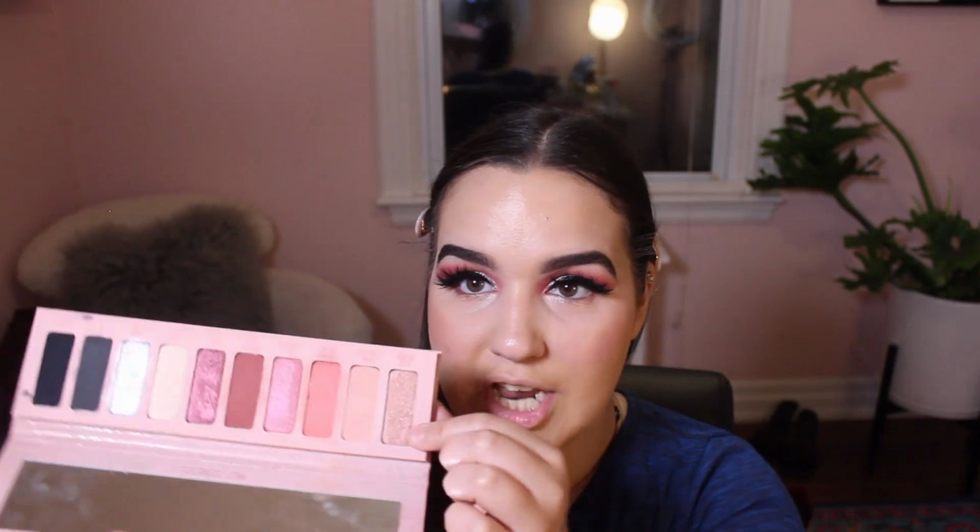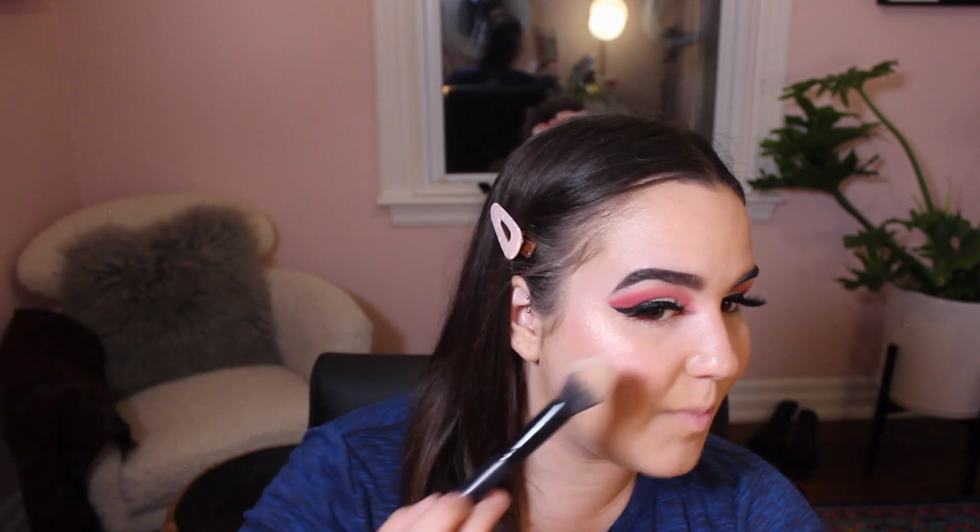And for my highlighter, I'm actually gonna go into the Millennial Pinks palette, and I'm going to use the shade Rosé Brunch as my highlighter, kind of more of like a rose gold highlighter. I thought it would look really cute. I'm just gonna very carefully pat it onto my brush. So it's a little bit sparkly, but it's kind of like a nice sparkle. Yeah, I'm into it. I think that's a cute highlighter.